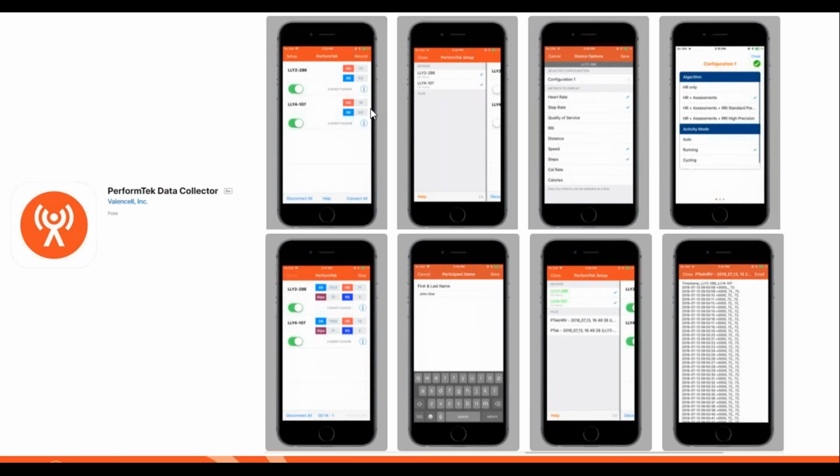And you can have a chest strap along with it too, or you can have two Valencell reference devices, an earbud and an arm device plus a chest strap, all three of them in here. You can actually control the modes of Valencell reference devices. So you can have it in our running mode or our lifestyle mode, and you can choose what figures of merit are going to be shown and collected during the trial.